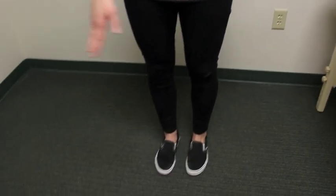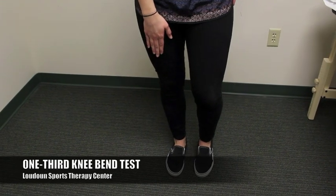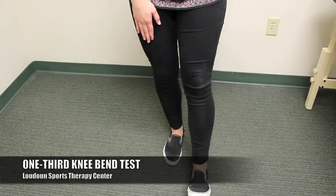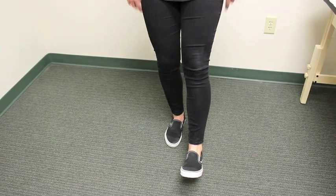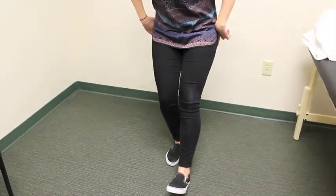To do this, if my right knee is the one causing me pain, I'm going to put my weight on that right leg. I'm going to put my left foot out in front of me, and I'm slowly going to sit back in my hips and let my knee bend about 1/3 of the way.